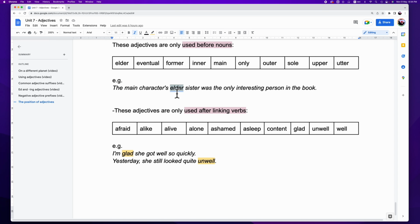Very nice. Now, there are some adjectives that can't be put in front of a noun. They can only be put after a verb. And what are they? Let's take a look. The following adjectives follow after linking verbs. Who are they?